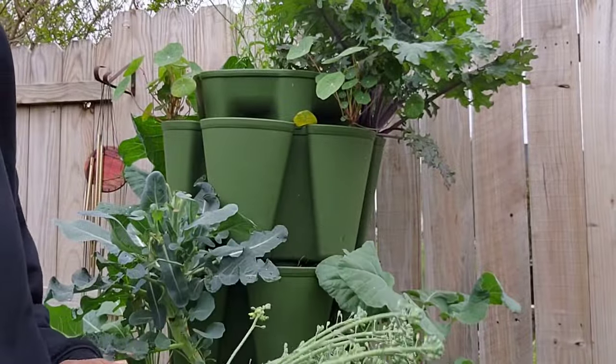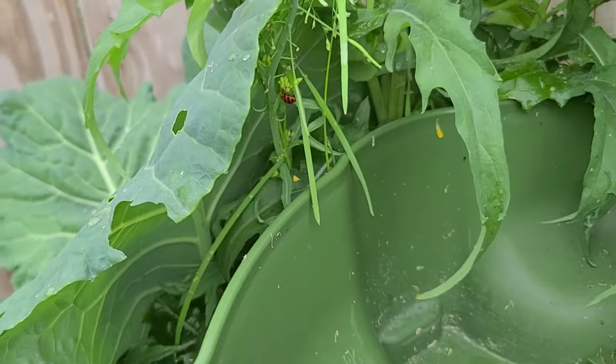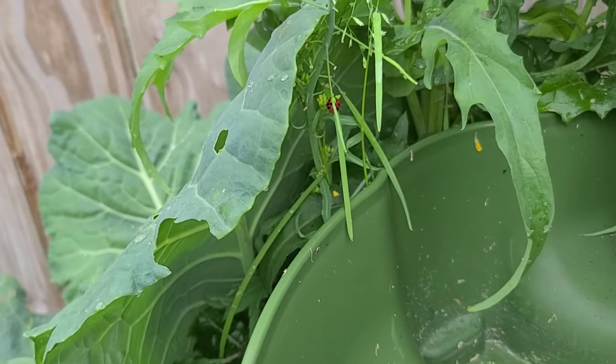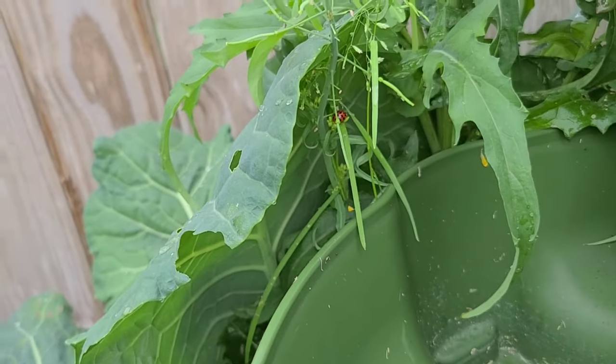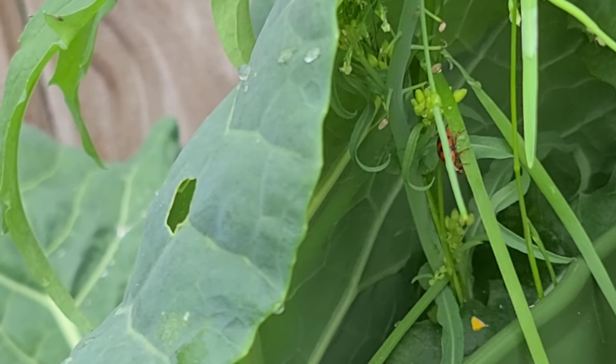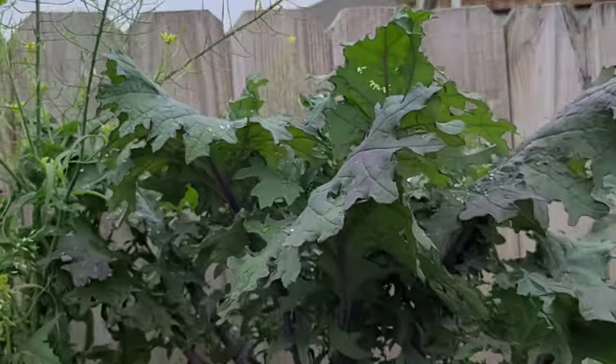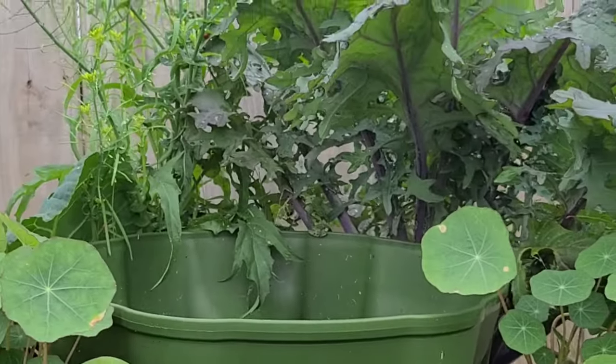Girl, it's another ladybug in the garden. Why do I love these things? Can y'all see her? Y'all see her? She just crawling, minding her business. Doing her job. Oh, there's some more over there, too. Okay, friend.